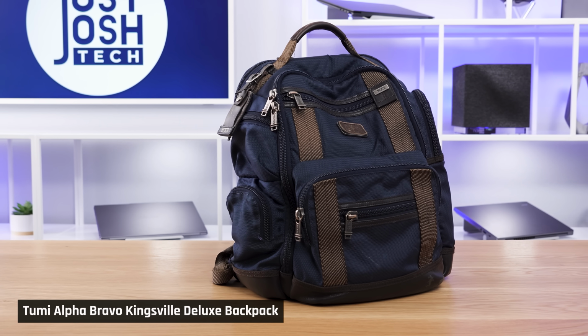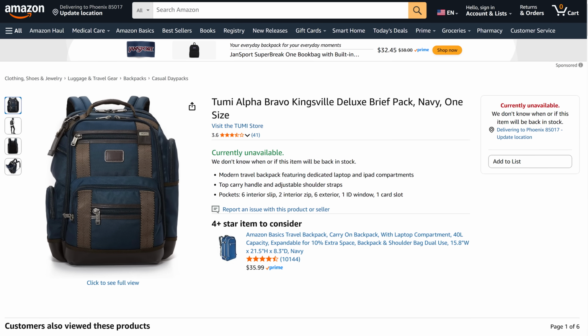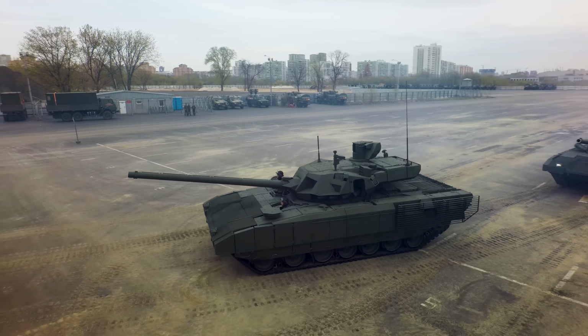It's a Tumi, specifically the Alpha Bravo Kingsville Deluxe. It is, without a doubt, the best purchase I've ever made. Seriously. I got mine in 2016 and it still looks great and has no major issues. That's 9 years. And I brought this thing to Germany, it's been to India, to Colombia, Canada, Mexico. You guys get the point. It really is built like a tank.